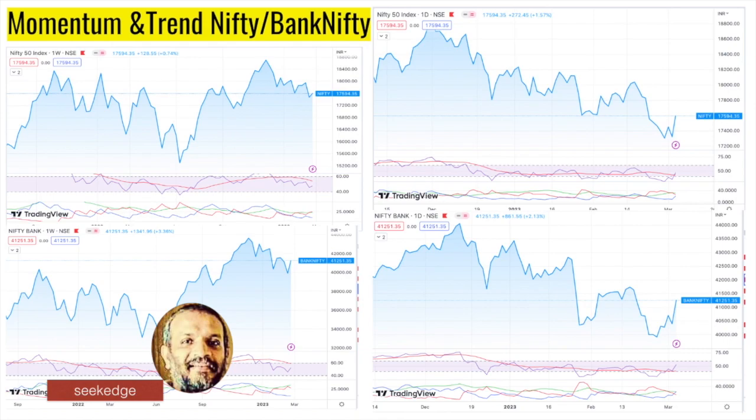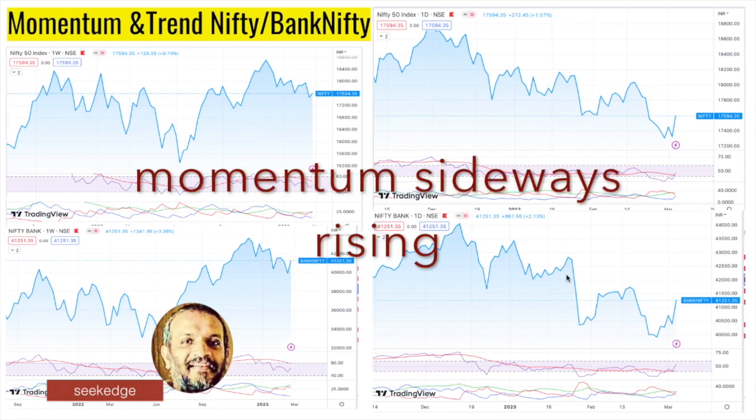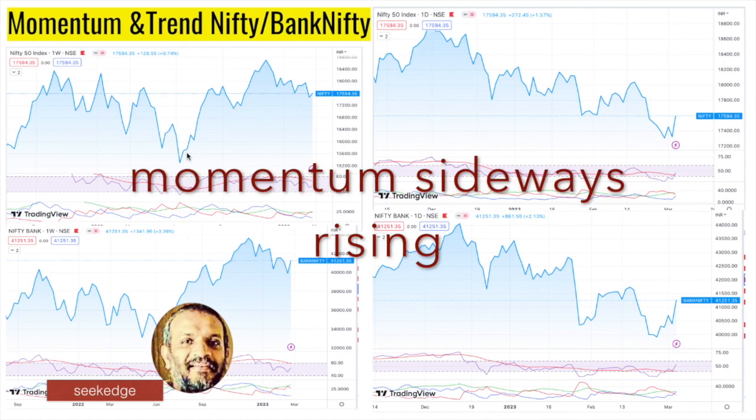Moving on. Now that we have seen the price action, the basic candlestick patterns, the Bollinger Bands, volatility and all that, let's move to the momentum and the trend. The weekly charts of the Nifty and the Bank Nifty are what you see on the left side, and the daily charts are on the right side. Let's see the Bank Nifty first.